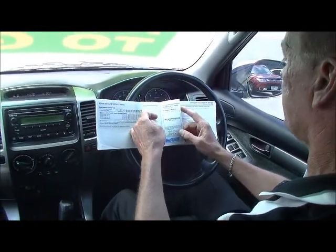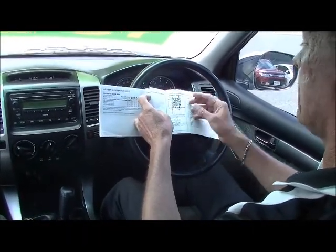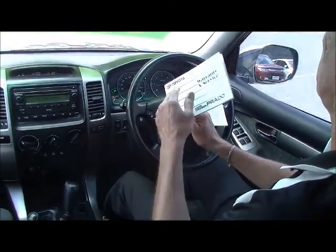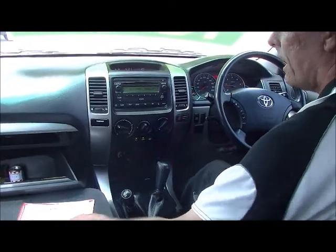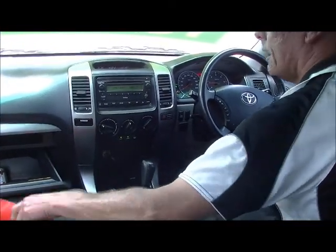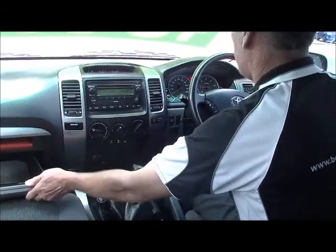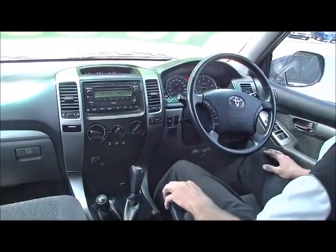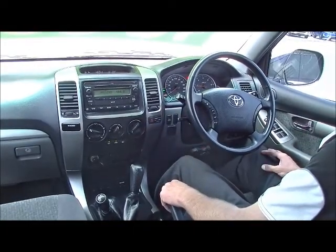Super impressive service history. Once again, as I mentioned earlier, it comes back to the previous owner, a real credit to the way this car's been looked after. As far as looking at an example of a Prado, this is a car that you can confidently say to yourself with all the peace of mind in the world, it's going to do everything you want it to do, and it's been looked after absolutely perfectly.